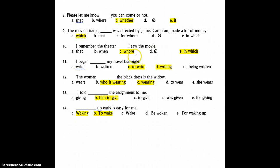That doesn't work. Number 11, I began to write, I began writing. Began is one of our special verbs that can be followed by a gerund or an infinitive, no change in the meaning. Both are perfectly good options in almost every kind of sentence.